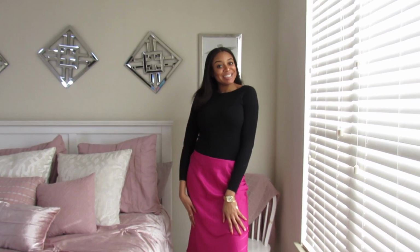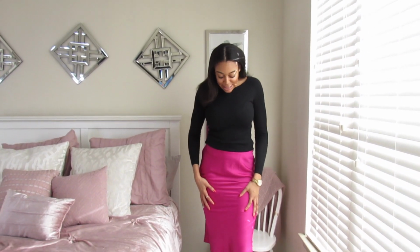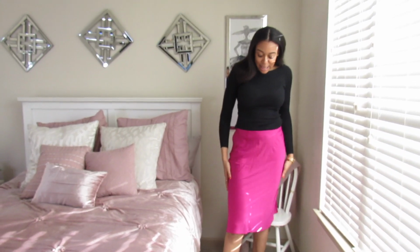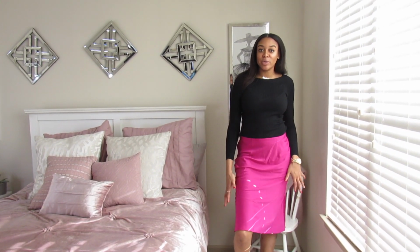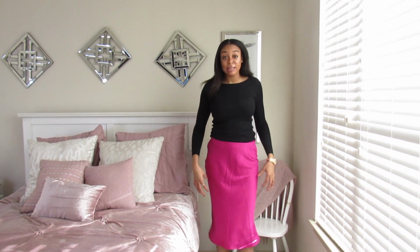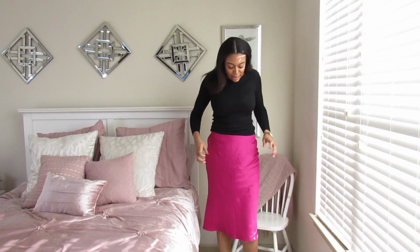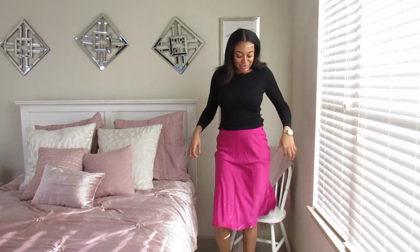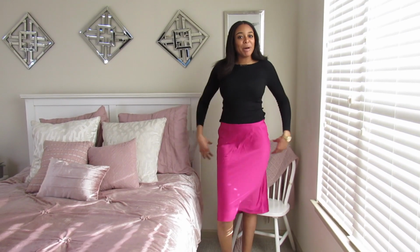Okay, so this is the last and final item that I will be showing you guys and trying on. It is this nice, very bright pink, fuchsia, magenta, whatever you want to call it. But it's very bright, it's very loud, it's very in your face, and it has a nice silky material to it, satin, nice satin material. And the length of it is really nice. It is a little on the bigger side. I got a size medium, but I do like how it's looser, you know. It's very, I don't know, just swingy. I just have some room. My legs and my thighs, my booty has room.